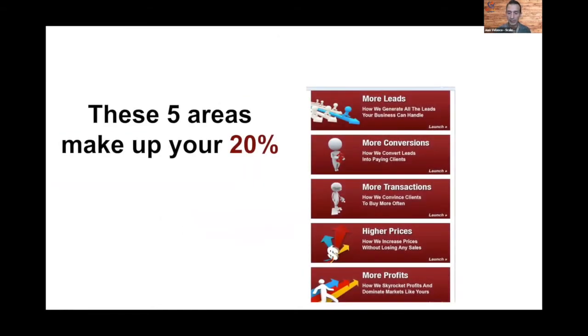Now, these are the 5 areas. That's it. If you take every single business and break it down, these are the 5 essential areas: more leads, more conversions, more transactions, higher prices, and then more profits. If you really focus on these 5 areas in the business, you can see that 80% growth just by applying them.